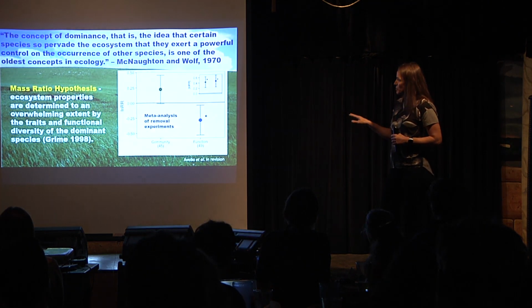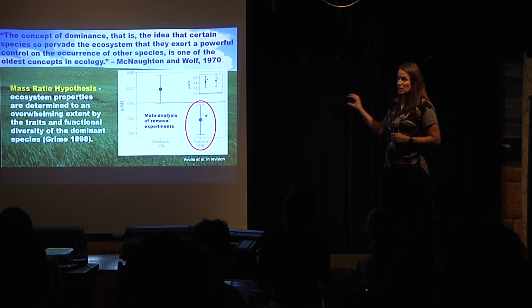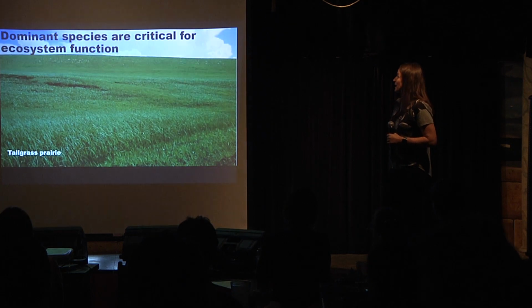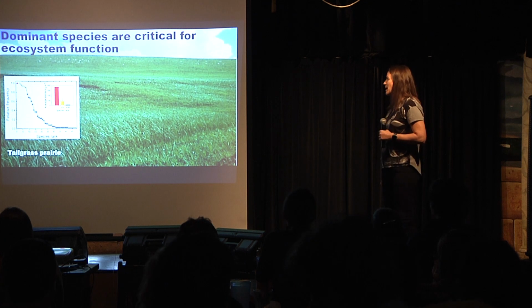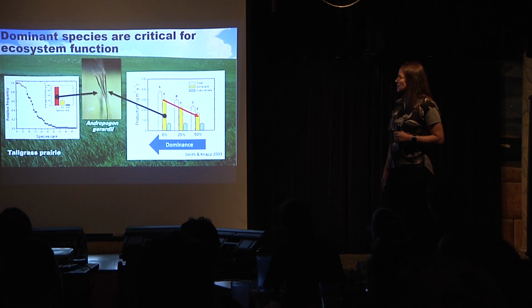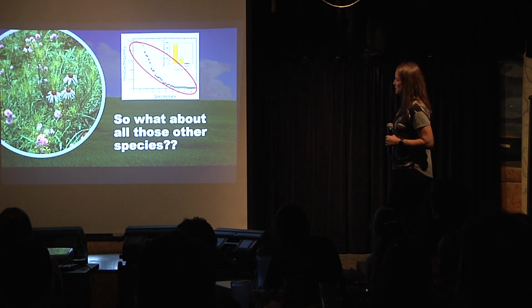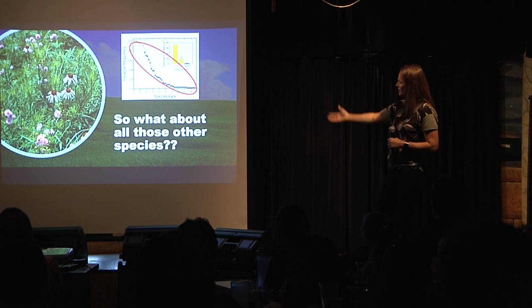If we think about the mass ratio hypothesis, it predicts that if you remove a dominant species, you should see a large impact on functioning, and our meta-analysis shows that that's the case. And if you dig a little deeper and you go into the system I love, near and dear to my heart, you see that species vary in their abundances. Andropogon gerardii is the most abundant. You reduce abundance of this species, and you get a concomitant decrease in productivity. Big impact of this dominant species. So you may be asking, what about all those other species? Look at them all. They're all sitting there.